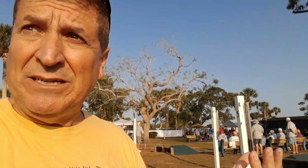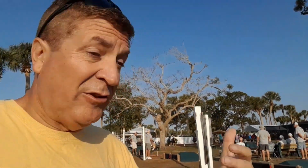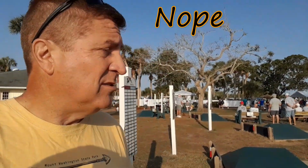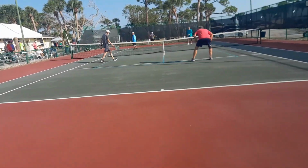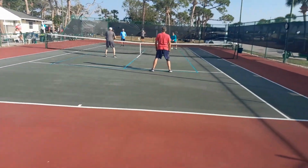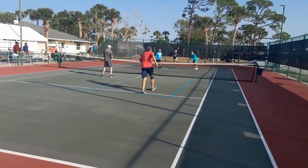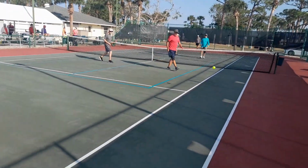There's only 3 courts here. I'm actually a little surprised that they're having a tournament at a place that only has 3 courts. But maybe there's another set of courts I'm not aware of. So far not. So let's go watch some games. So these courts actually got lined up for pickleball, even though they're sitting on a tennis court. Disadvantage is the net is going to be a little higher. They try to pull it down some, but it's still higher on the edges.